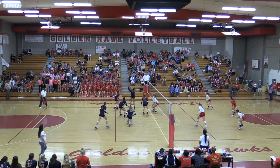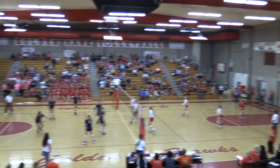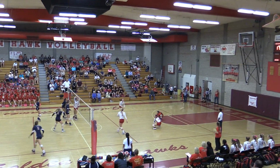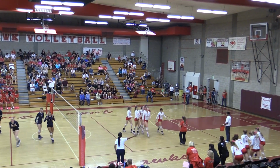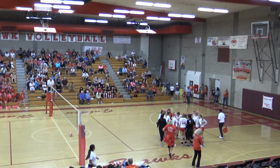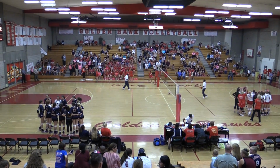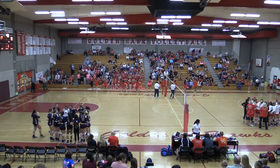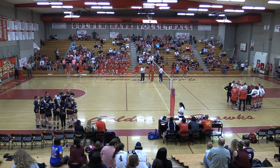That overpass was a little too high, and so Liberty had to just play it over, but they're going to get another free ball out of it. And it's Cheney with a big hit. And Brooklyn Cheney gives Liberty the lead. Timeout Centennial. Great swing by Cheney, taking advantage of a young middle blocker, Michaela Mon, coming over just a touch late. And Cheney taking advantage of that lane.